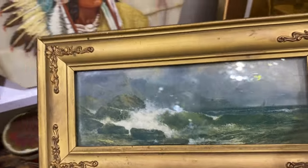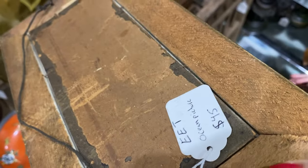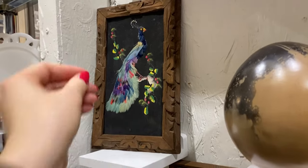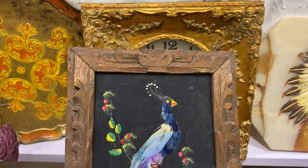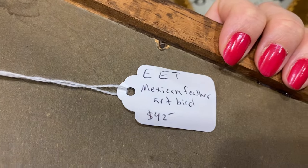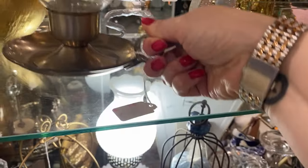Oh, yes. Do you like that turtle? I love the wooden stuff. Pretty. Wooden bird art. Oh, I love these. A lot of times I see that they're made in Mexico, but they use real feathers to make the art. Look at that colorful bird. And I just love the detail on these wooden frames. Yeah. Let's see. Yep, Mexican feather art bird 42. Very cool. These are cool. I like the little handle.